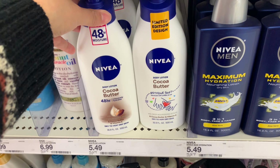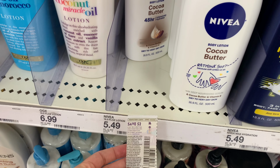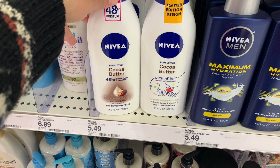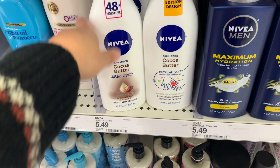These are priced at $5.49 in my store. We have a $2 manufacturer coupon that came out in the Sunday's paper, or you can print one from coupons.com. Then there is a 20% off in the Target Circle app. I'm not sure if that comes off before or after the coupon, so we'll go over that in the receipt when I figure it out.